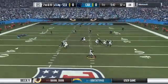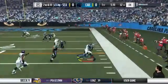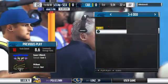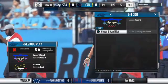Wilson now off the bootleg. They'll roll him out right. Catch made right side by Wilson. And he'll be a couple yards shy of the red zone here at the 22-yard line. Give him 10 yards on that one, and that'll earn him a fresh set of downs.